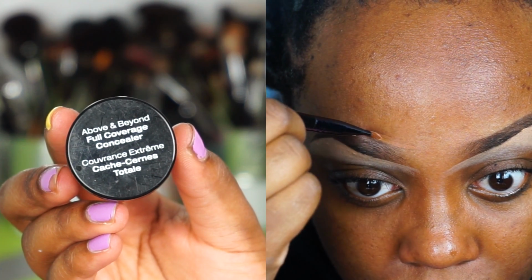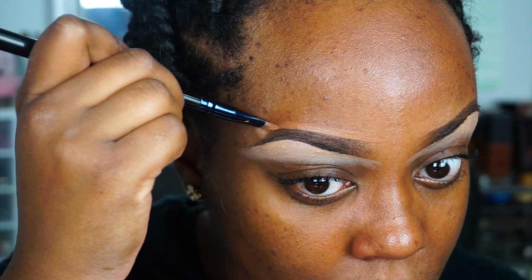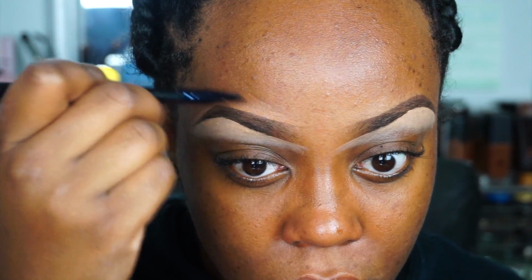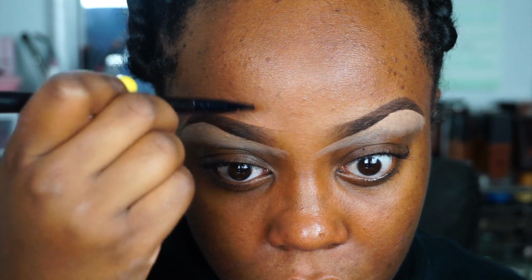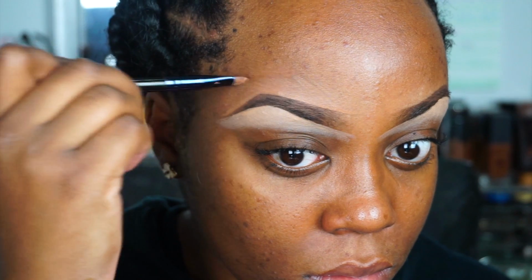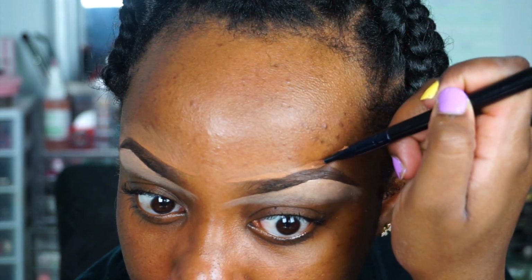But now I'm going in with my NYX Above and Beyond Full Coverage Concealer, and I'm using that to line the top half of my brow with an old eyeliner brush that I like to use. It's an angled eyeliner brush, and I'm just going ahead and lining it, and then I blend it upwards so that it blends in with my foundation. This is a really creamy concealer. I don't like to use it on the bottom half because it's too creamy, and I feel like it changes the color of whatever eyeshadow I put underneath of my brow.